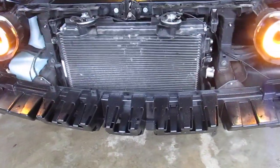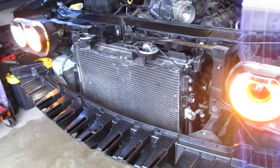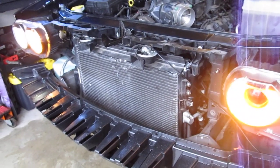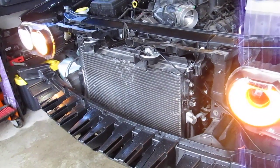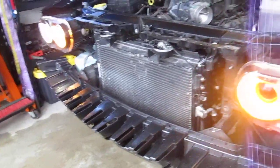I did get a radiator today. The one I ordered, they actually sent me a V6 radiator, which is only an inch thick, and the V8 one is like, I see it as an inch and 3/4. They call it an inch and 9/16.